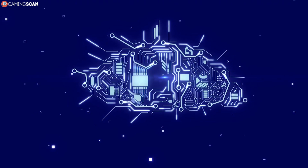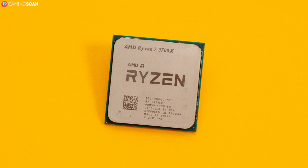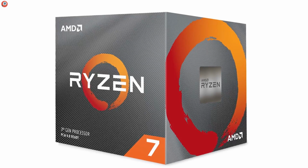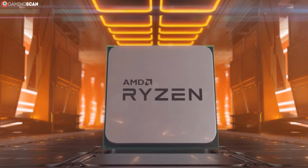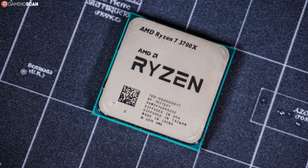Next up, let's look at the best high-end Ryzen CPU. Here we have a similar situation going on with the Ryzen 7 3700X and the Ryzen 7 3800X, except the price margin is way bigger, while the performance discrepancy is barely worthwhile. Both of these are 8-core CPUs with 12 threads, and they both come with the Wraith Prism cooler. The only difference is in the clock speeds.